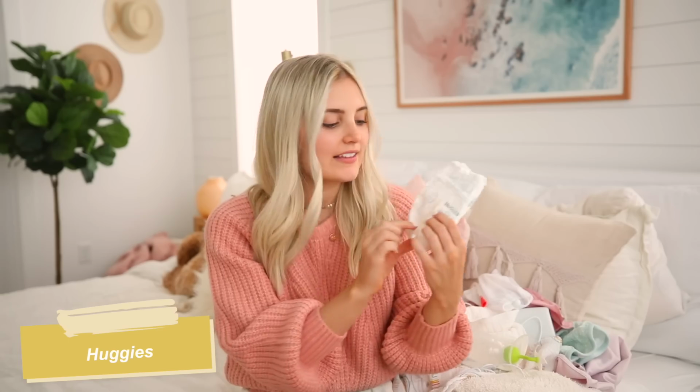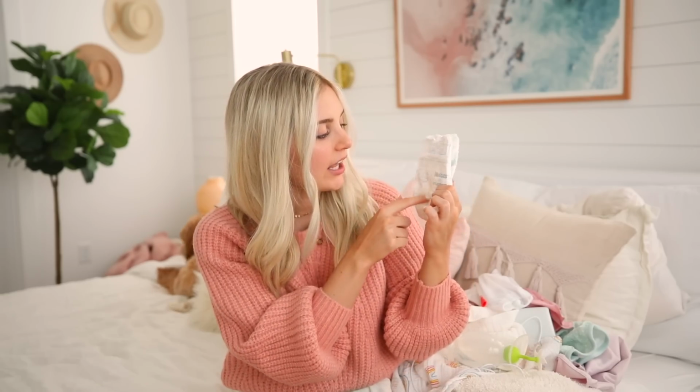Okay, the next thing that I wanted to show you guys is this changing mat, and I also brought in the diapers and wipes that I like to use. I like these because they have a little indicator line on them. I think a lot of diapers these days have that, but basically it's yellow and then it turns blue when she needs a diaper change.